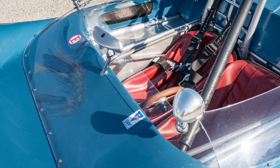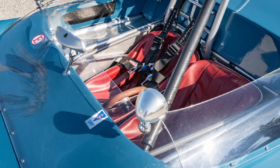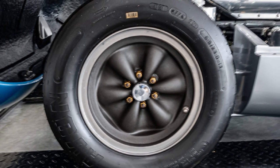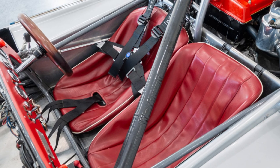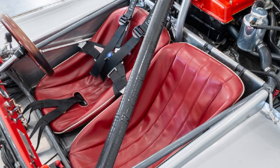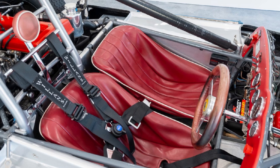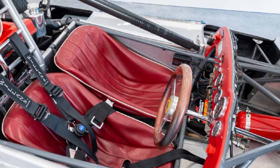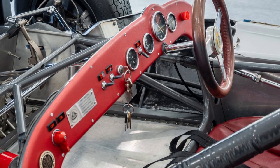The sight of a Lotus 23B on the track is a thing of beauty. As the engine roars to life, the high-pitched scream of the twin-cam motor echoes through the grandstands. The car launches off the line with effortless speed, hugging every corner with surgical precision. The driver, strapped into the tiny cockpit, fights against the G-forces as the Lotus dances through the bends, its featherlight frame responding instantly to every movement.